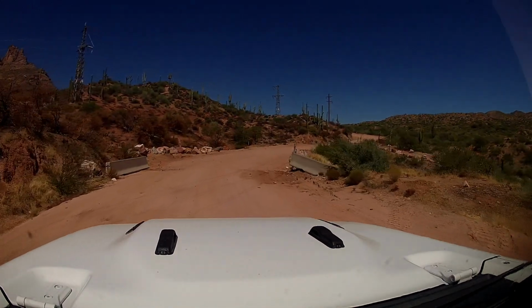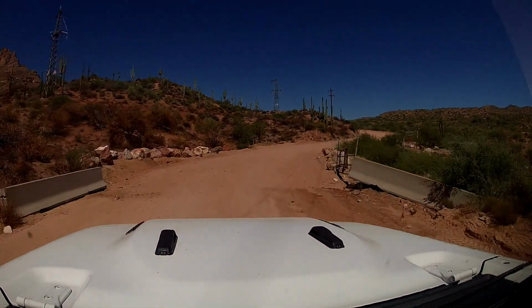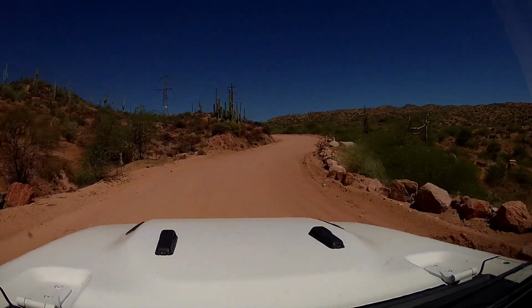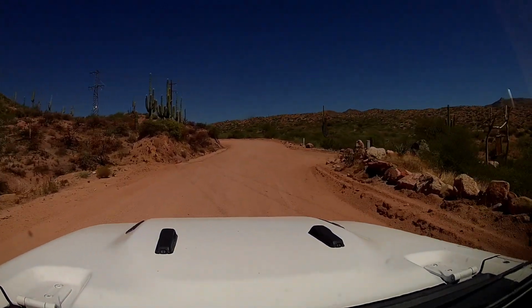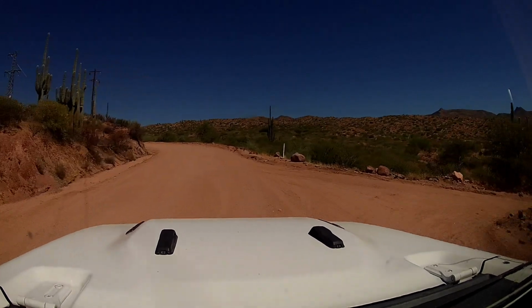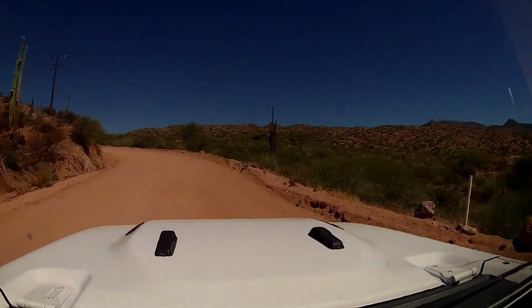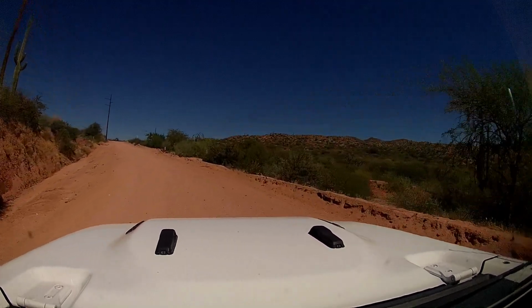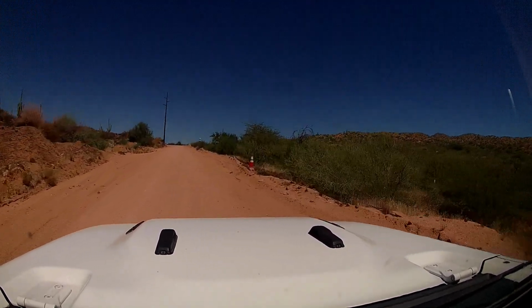And here we are at the east entrance and the gate. You can see where the blockhouse was with the Jersey barriers and the locked metal gate. And Ranch R right there also. That's their grazing area. Now we're headed to Lake Roosevelt, the source of the Salt River.